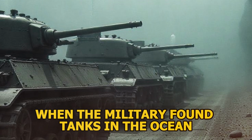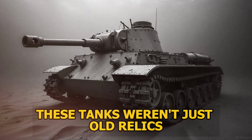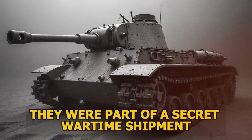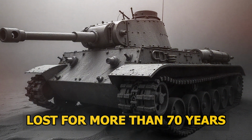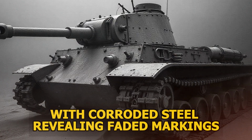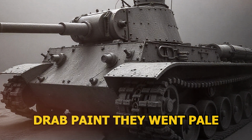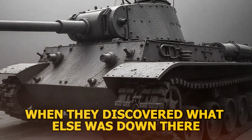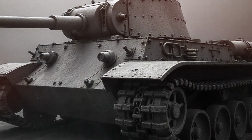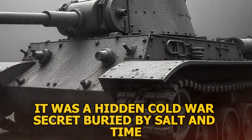When the military found tanks in the ocean, nobody expected this. These tanks weren't just old relics. They were part of a secret wartime shipment lost for more than 70 years. And as the divers pulled up the first tank, with corroded steel revealing faded markings and traces of the original olive drab paint, they went pale when they discovered what else was down there. This wasn't just wreckage. It was a hidden Cold War secret buried by salt and time.